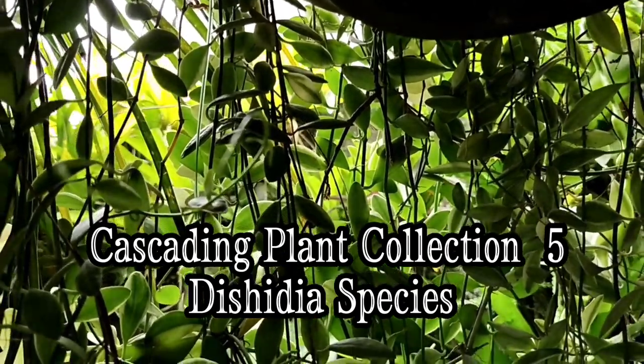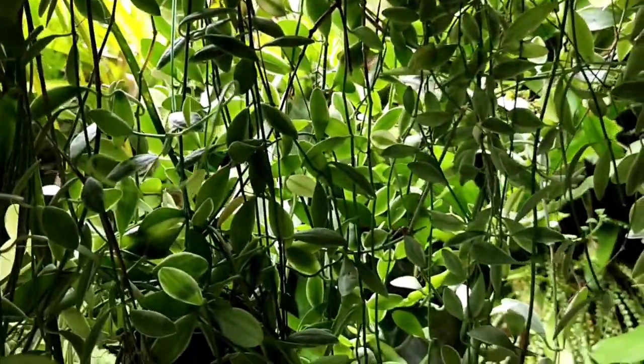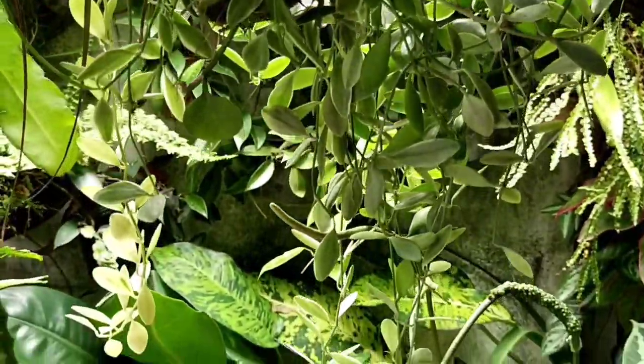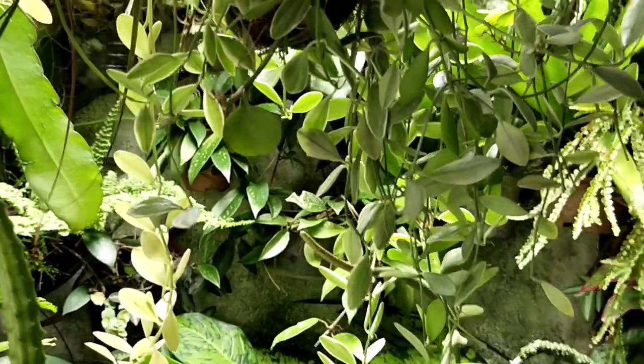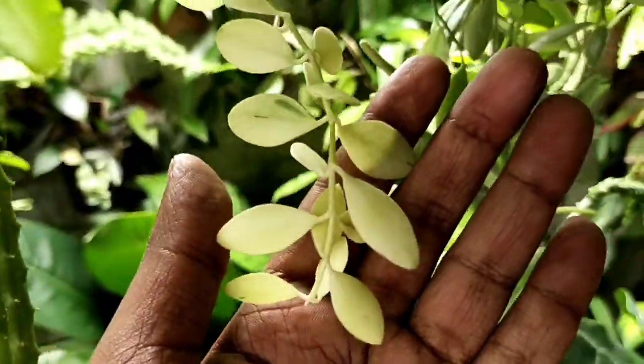Next in the collection is known as Dischidia species. This is supposedly known as the cousin of Hoya, and I find that they seem to be far more resilient and hardy in comparison to the Hoya species. However, do take note that not all Dischidias are actually hardy.